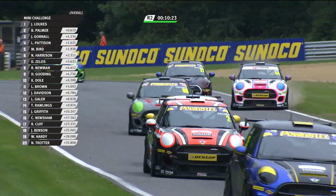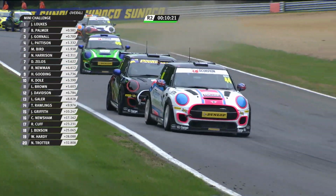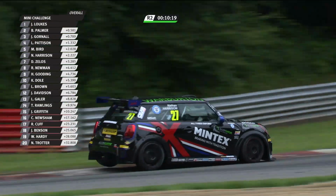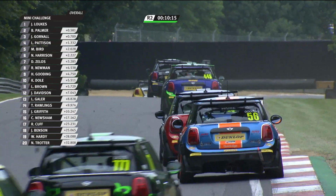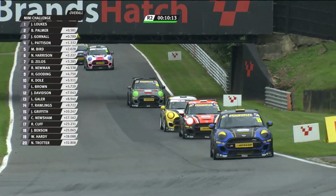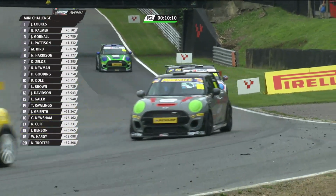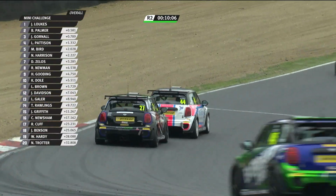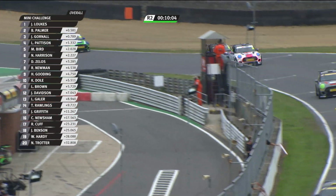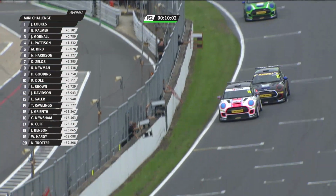Hobson skips his way over the curb, Bird's onto the grass. He has dirty tyres again into Sterling's. Zelos is also now starting to join in as well. 1.2 seconds was the gap between Harrison and Zelos, but on this lap, Zelos was a couple of tenths quicker, nearly 3 tenths quicker, in fact, in the middle sector alone, because Harrison's now getting well and truly held up by Max Bird. So across the line they go then.